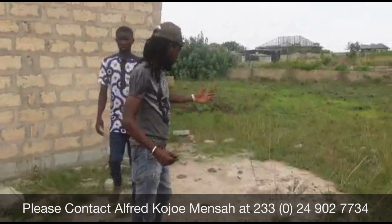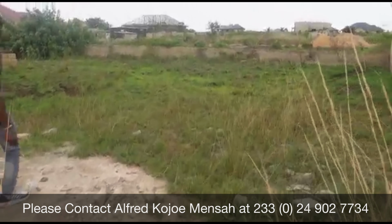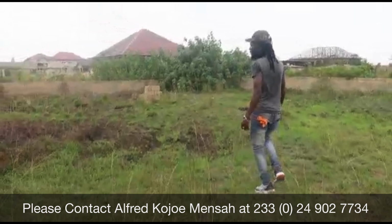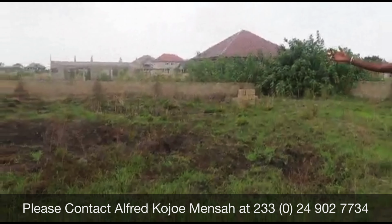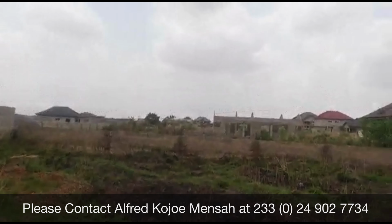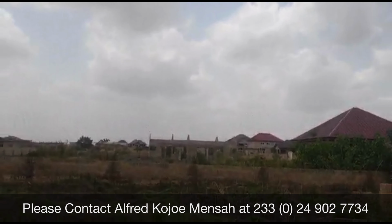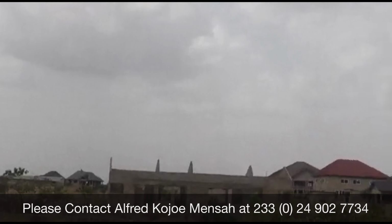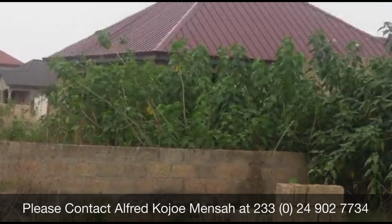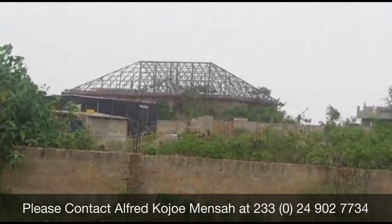So once again, come close, let's see how the land looks like. Yeah, so we drop all over, look at the other side. Yes, look at how beautiful the buildings people are putting up here. So this land is available for the returnees. This is just one plot that the owner has consulted us about.